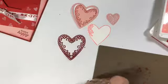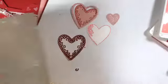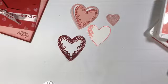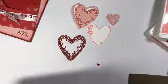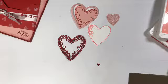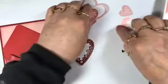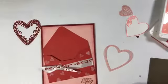I love that. Now, where's the little heart? I suppose I lost it. Where did it go? It's not on here. I wanted to keep that. Found it. Alrighty, moving ahead. I think I've got all the pieces cut now. Okay, so let's just get situated here. And what I am going to do is put that one in.